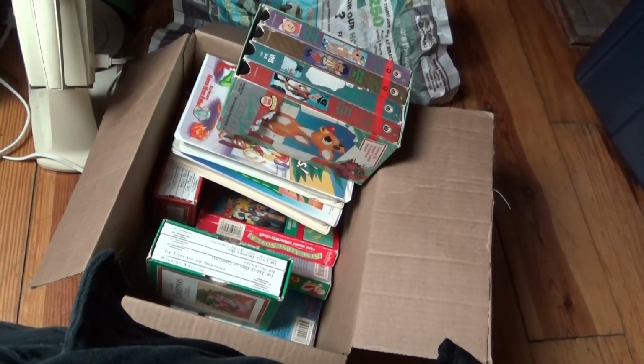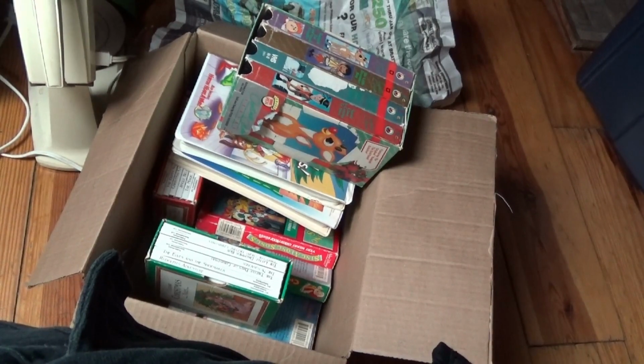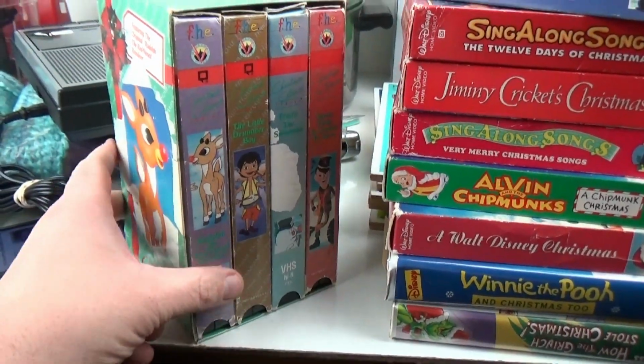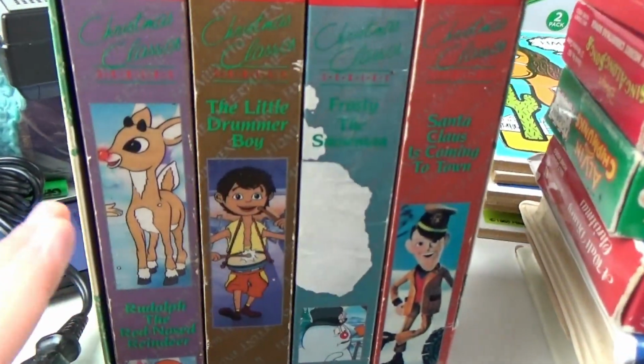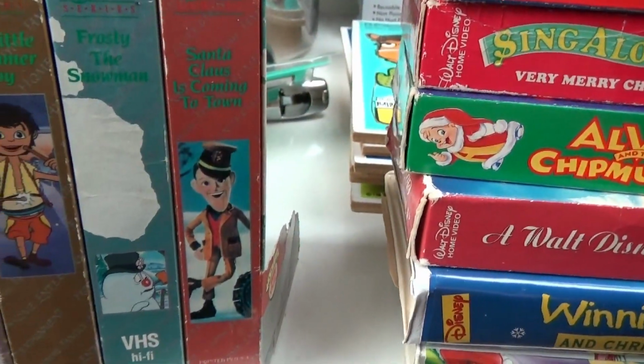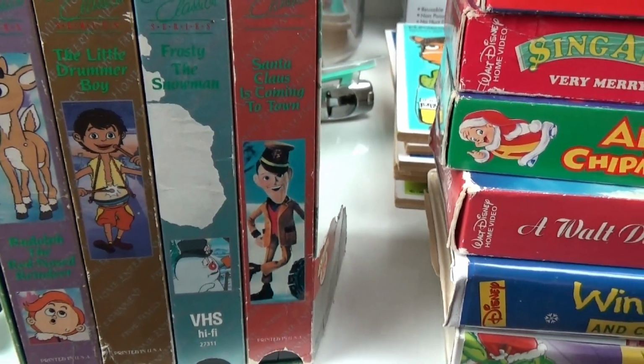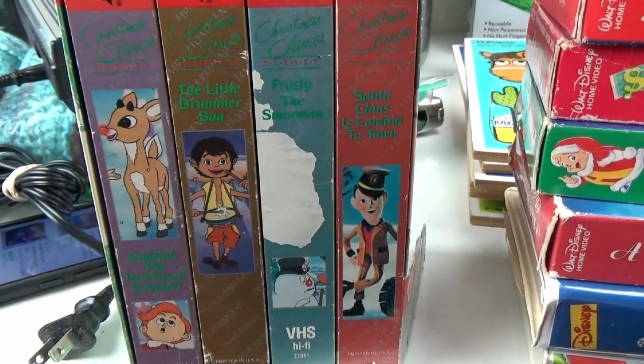Then they had this big box of Christmas VHS and Christmas books. It was totally free, and I decided to jump on it. So the first item was a set of Christmas VHSs, and you have Rudolph the Red-Nosed Reindeer and The Little Drummer Boy, and these are really good classics. I remember watching this stuff when I was a kid. I loved it. I used to watch it every Christmas whenever it would come on television.